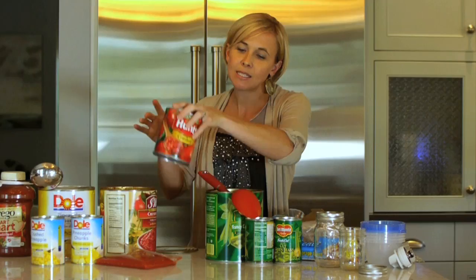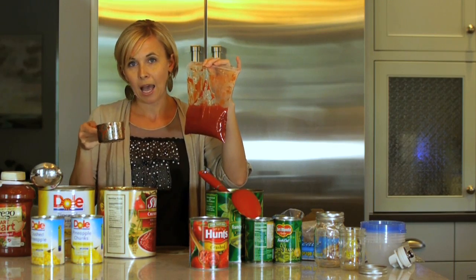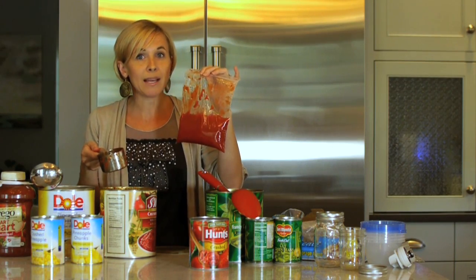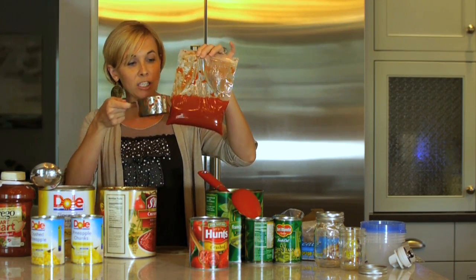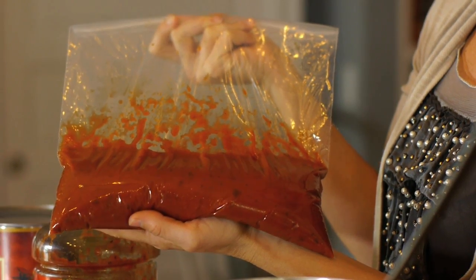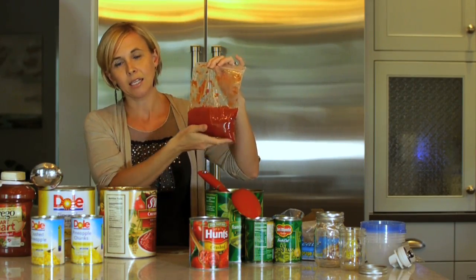And I know it's a little bit intimidating when you get a big can like this because you think, okay, I'm not going to use it all. I'm going to open it and then what? Basically, I just take freezer bags and measure out how much I'm putting in. That way I know for recipes, like if I'm making tomato sauce, how much is in each bag. So I just put 2 cups in each bag. Then you can label them with a permanent marker, saying tomato sauce and the date.